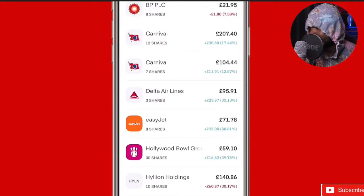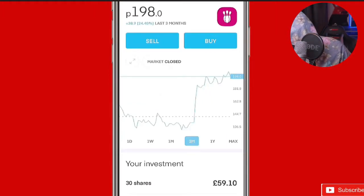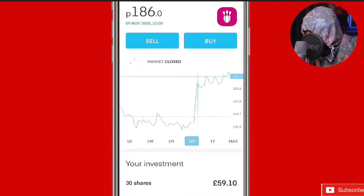Now we're going on to one that was a really small position, actually my smallest position, but now I have built this one up in this high-risk portfolio to 30 shares. That is Hollywood Bowl, and look at the recovery. If I just take you to the 3 months here, we had a straight line right up there from the vaccine news and earnings, etc.